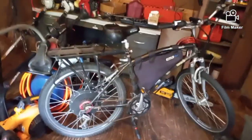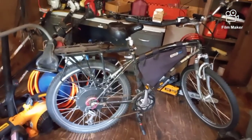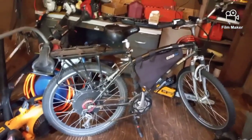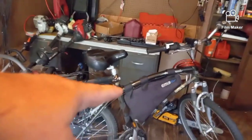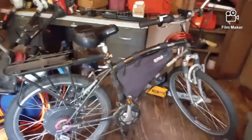And I decided that I get 40 to 50 miles range on this, and that's without pedaling. That's full throttle. When I go to the store and stuff like that, I'm in Florida. I do not pedal. It's too hot. And I decided that I am so happy with my battery setup. I buy the overseas batteries. I'm not spending $500 on a battery because it comes in an aluminum case.